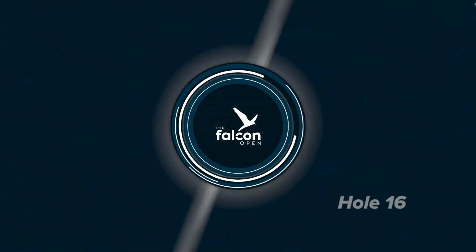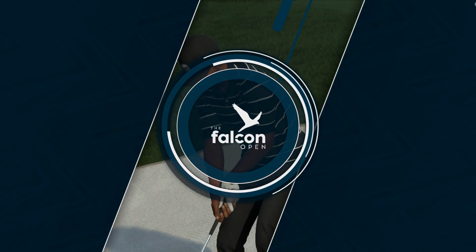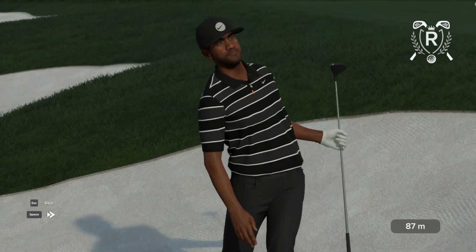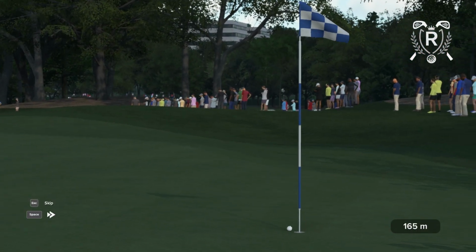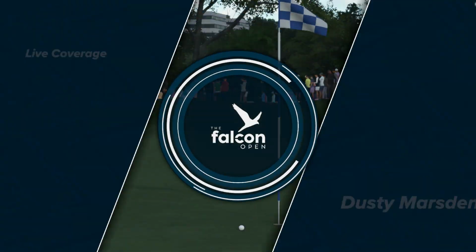And now over to Tony Finau. He's currently trailing his rival. Let's see what happens here. Playing now from the fairway bunker. What a shot! Almost went in the bucket. And back to the play, shall we?